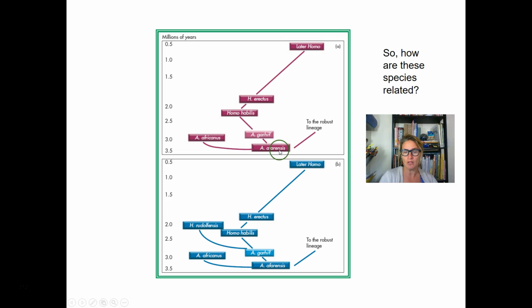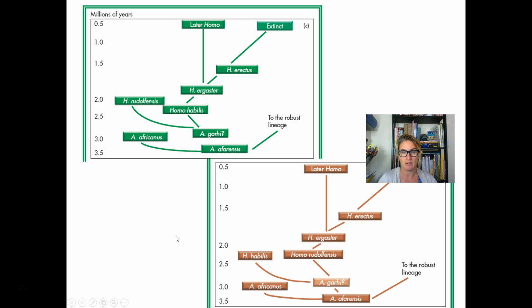Australopithecus afarensis, for example, gave rise eventually to Homo habilis, which gave rise to Homo erectus and then the later Homo species. Or perhaps Homo rudolfensis is not part of Homo habilis. It's a separate line descended from some other Australopithecus. Or perhaps even that Homo ergaster, those early Homo erectus in Africa, gave rise to the later Homo, whereas the Homo erectus that moved out became extinct. So we have several different scenarios to think about.